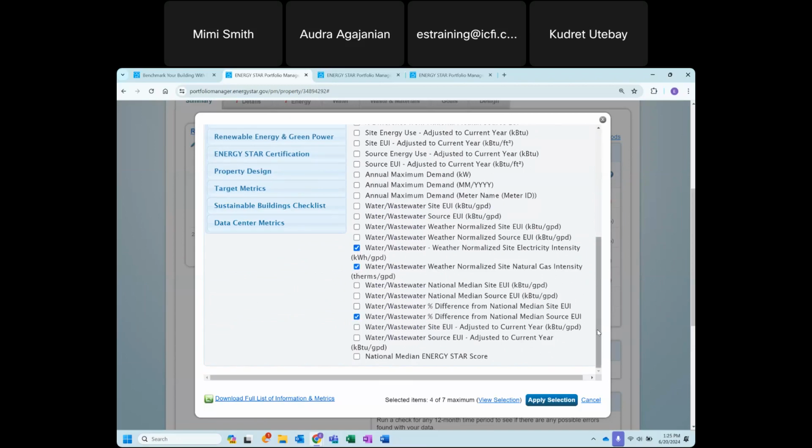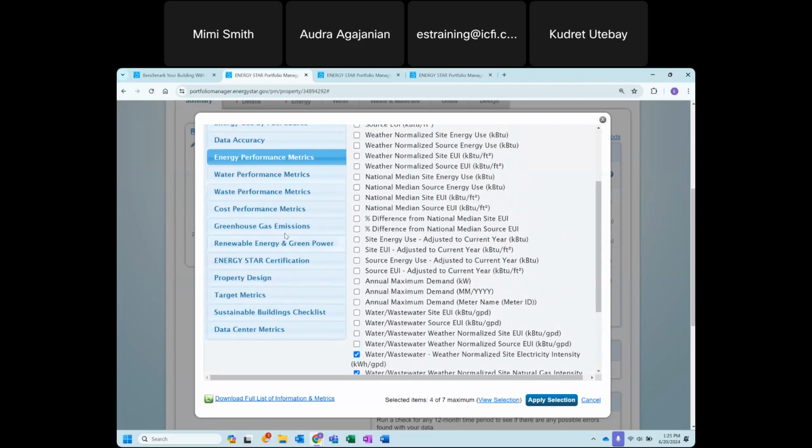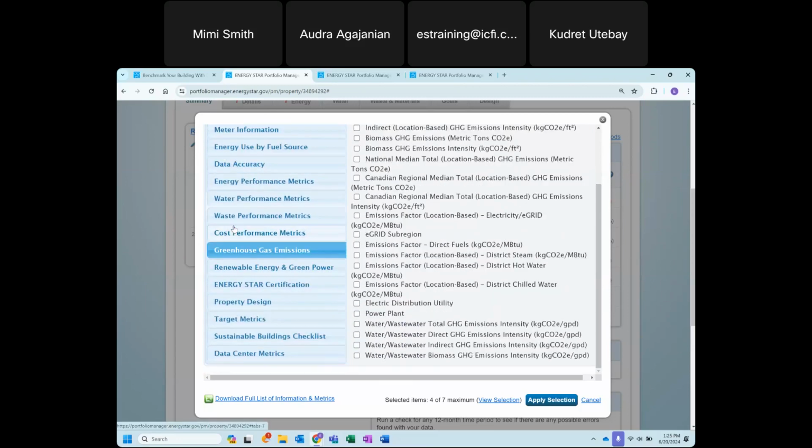And then I also want to call your attention, I'm going to scroll up here to the greenhouse gas emissions option. You can select here, scroll down to the bottom, and you'll see that there are 4 water and wastewater options. So you can choose total GHG emissions, direct or indirect, as well as biomass. Now, to note here, Portfolio Manager doesn't take into account direct emissions from treatment processes such as methane or nitrous oxide emissions. And so direct in this case does mean energy used at the site. So similar to our site and source energy use intensities, that's what this is defined as in the tool.